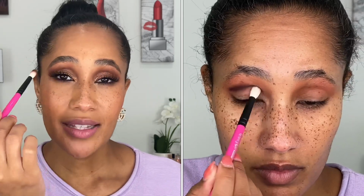So I took that creamy matte, started to blend it directly into the crease, and as you see with the footage, this shade is not blending. I don't want to say it's not blending well, but it is taking a lot of elbow grease to get the shade to blend into the crease. So much so that I actually had to literally turn my camera off and finish blending this in because it took so long to blend it out.